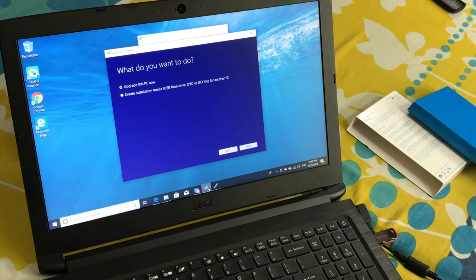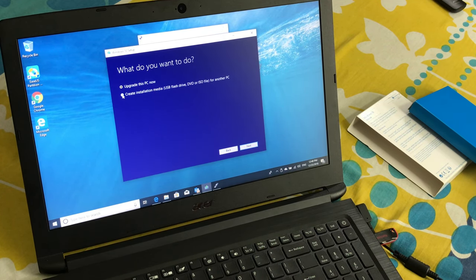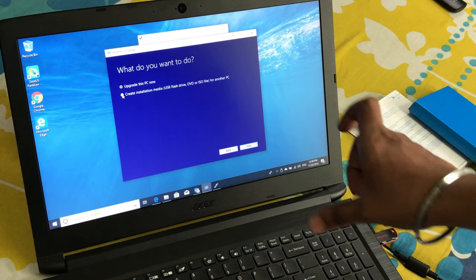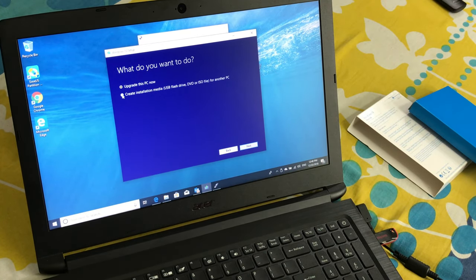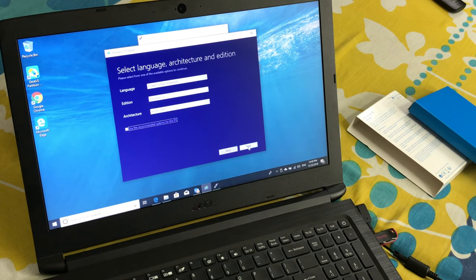Okay guys, see, this is what I was talking about, the ISO image. What do you want to do? Whether you want to upgrade this PC or create an installation media for another PC. You don't have to do anything on this, because when you do this setup, you will do it on another system, as this one will not have Windows; at that time it will have Linux only. So select the option create installation media, click on next.